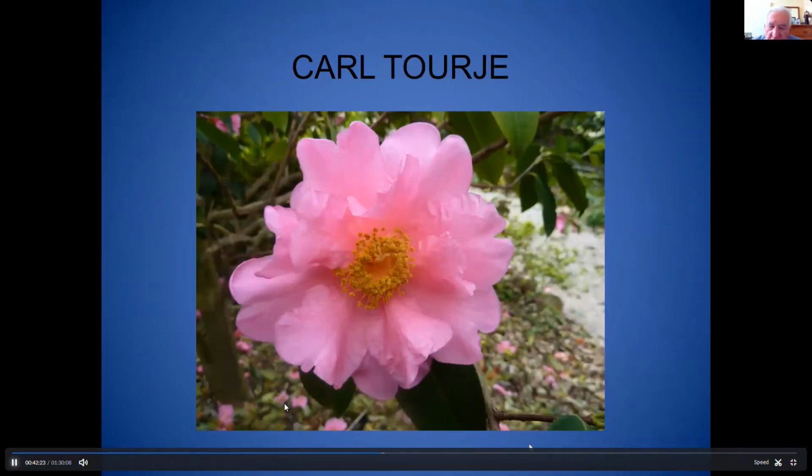Carl Tarjet was an attorney in Chicago, and like a lot of Easterners, when they retire, they want nice weather, so he moved to California and got very active in camellias, and at the Huntington, edited a now classic book on camellias that's out of print. So it's a reticulata they named for Carl Tarjet.